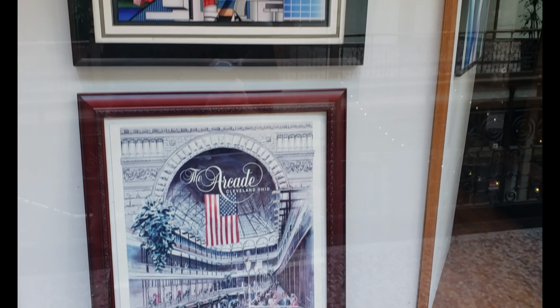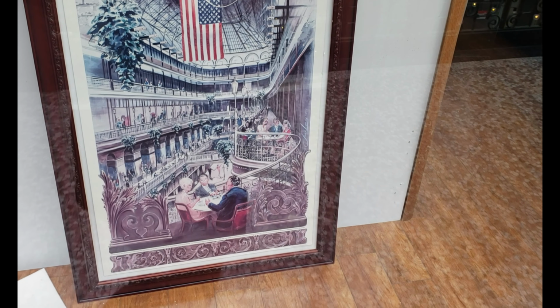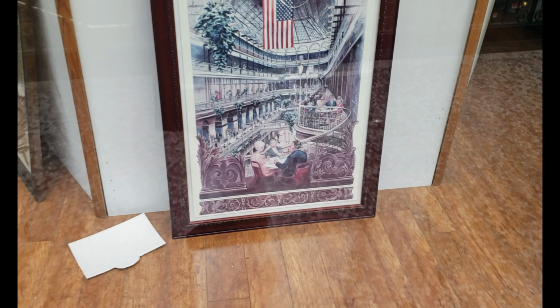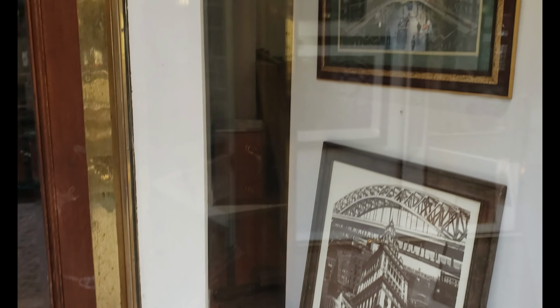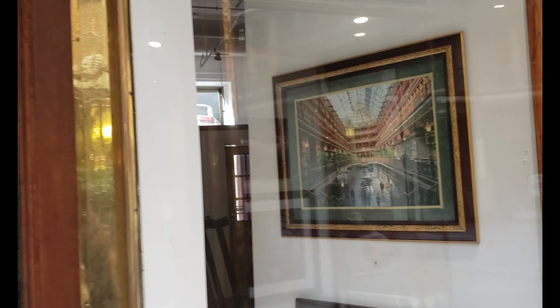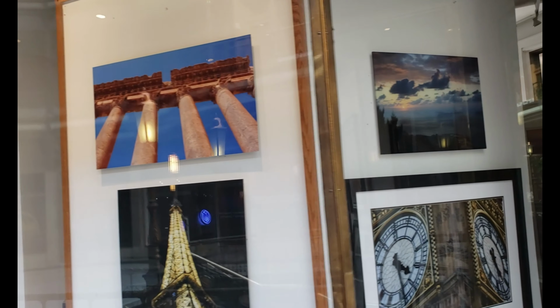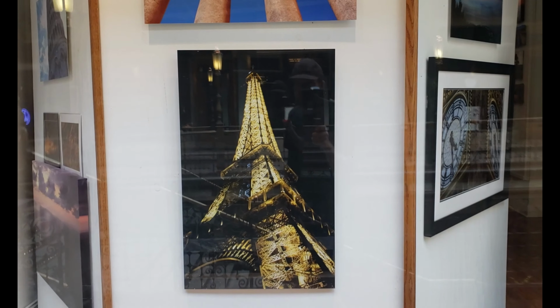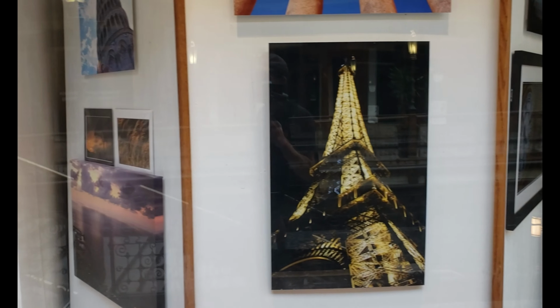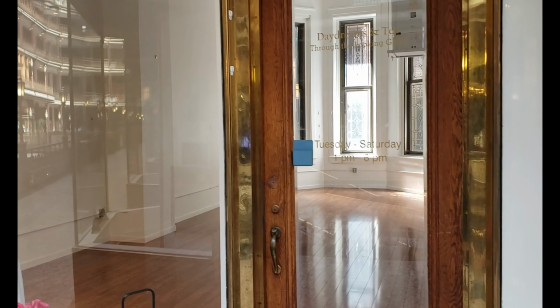There's another picture of the arcade. For some reason there's an Eiffel Tower picture featured. Daydreams and tea.